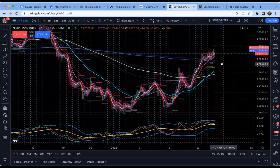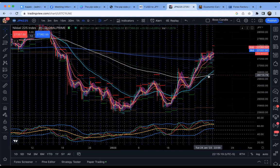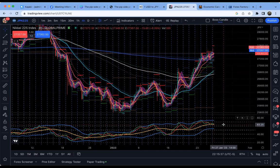Okay, so this is the 4-hour time frame. This most recent move up caused the aqua and the gray to cross over each other. So we would now call the immediate trend on the 4-hour time frame an uptrend. And again, we're not stacked in AGB yet for an uptrend. Only the aqua and the gray are in their position. And we would also check where price is on the TDI. We're sitting at about 64, 65% right now on the TDI.